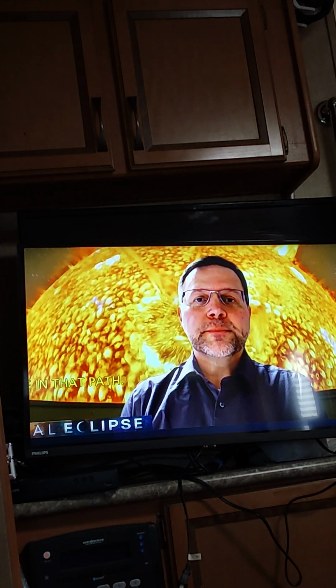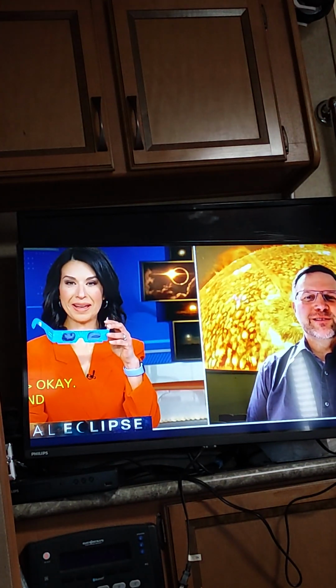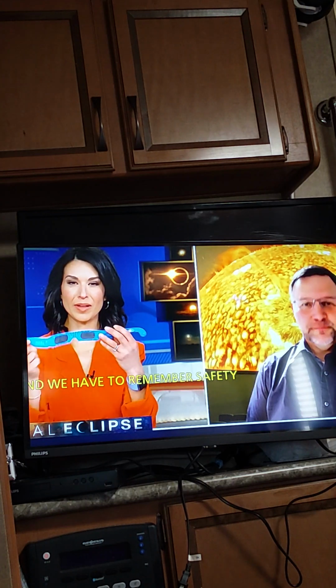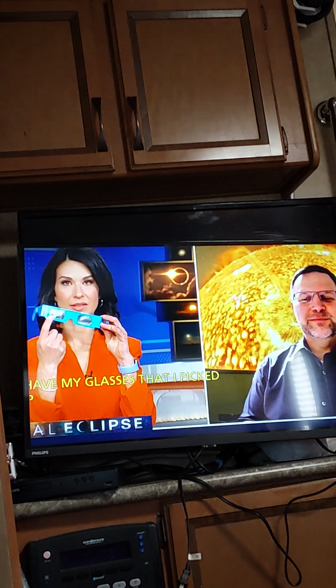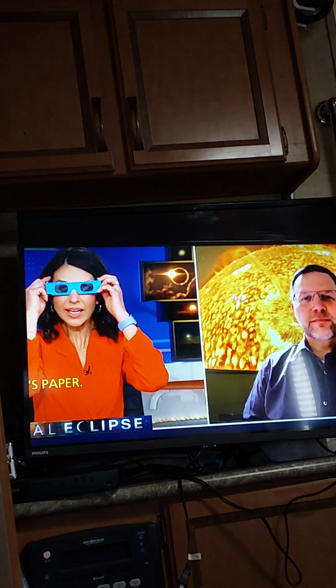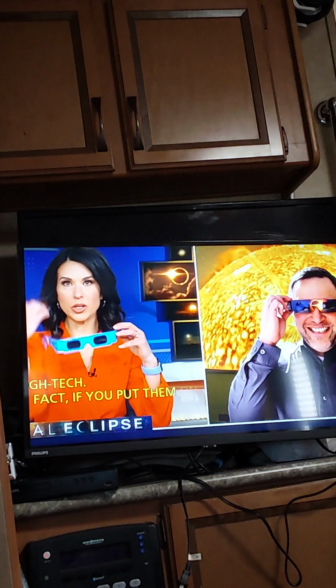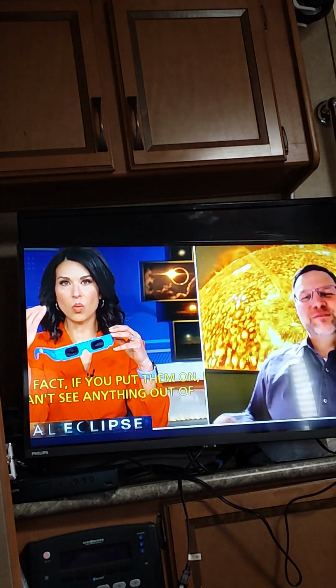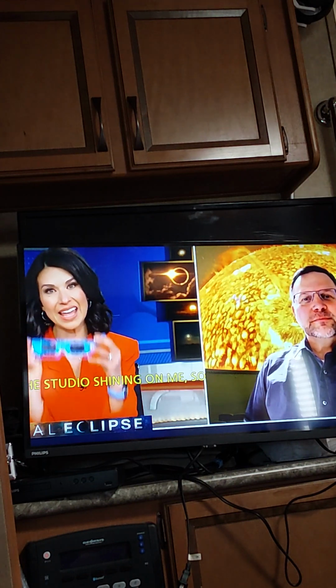Okay, and we have to remember safety here, of course. I have my glasses that I picked up from the eyeglass store downstairs. They were giving out, it's paper. These aren't like high-tech things, but this part is high-tech. In fact, if you put them on, I can't see anything out of them, even with the bright lights of the studio shining on me. So what is the safest way to view it? And how do people know for sure if the glasses they have work?